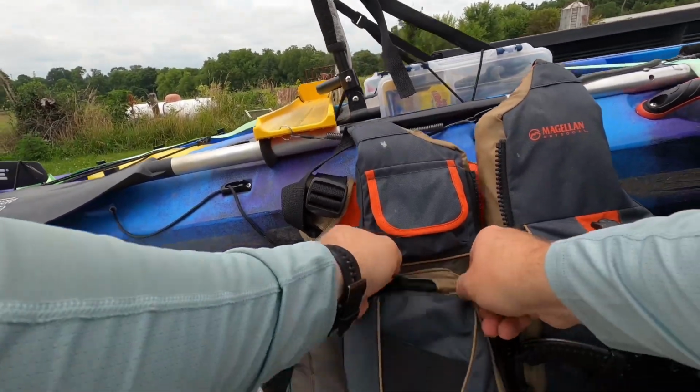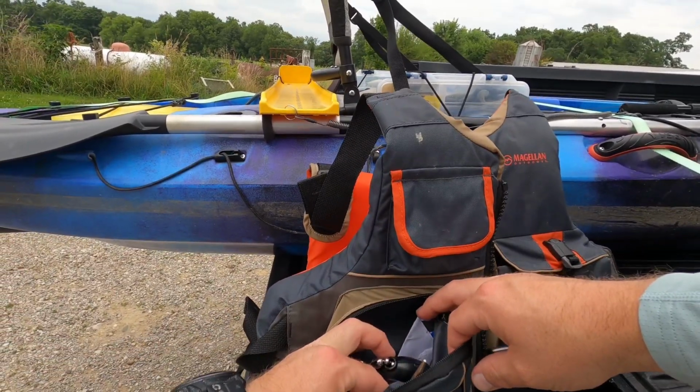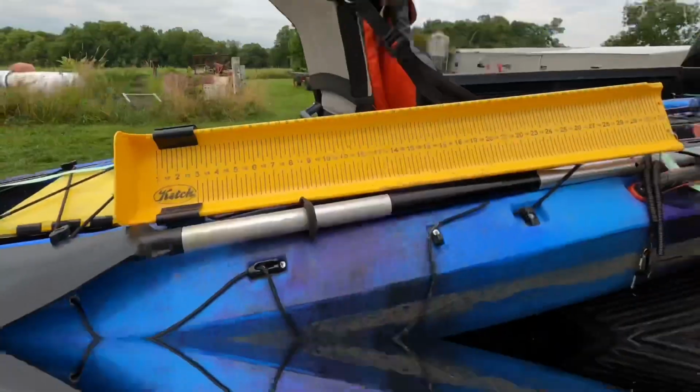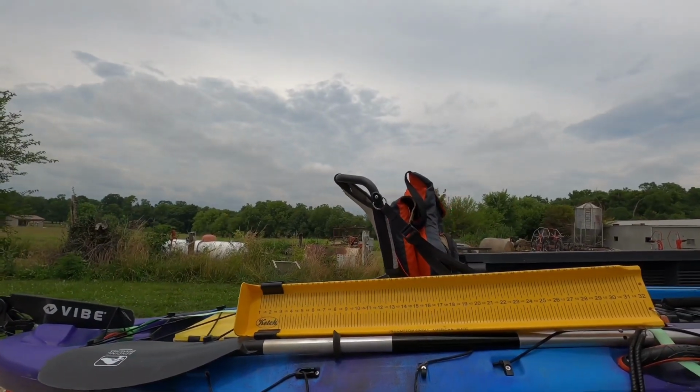Next, I have a pocket here. I always keep a set of needle nose pliers. I actually have a scale in here just in case I catch a fish big enough that I feel like I need to weigh it. Put that back. The next piece of equipment that you have to have when kayak fishing is a measuring board.